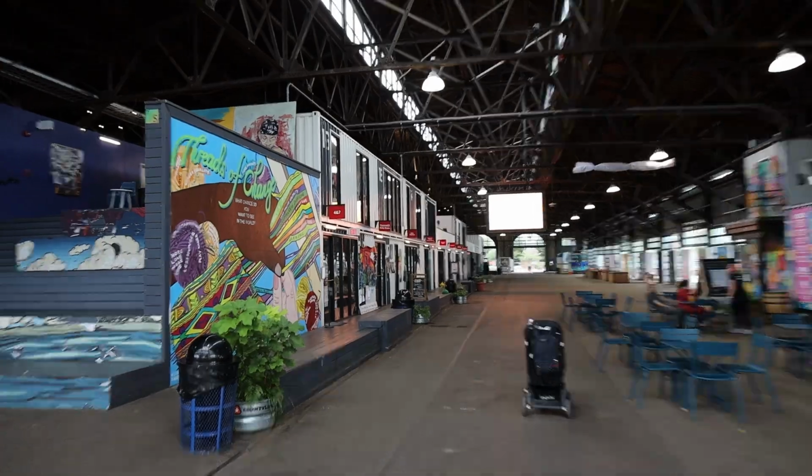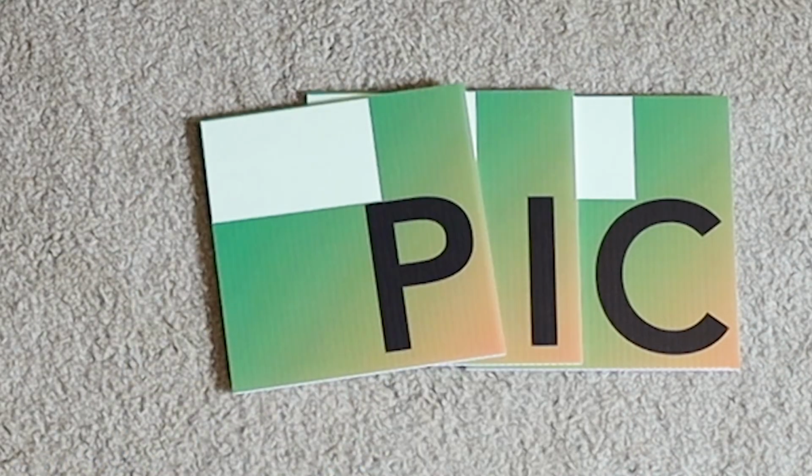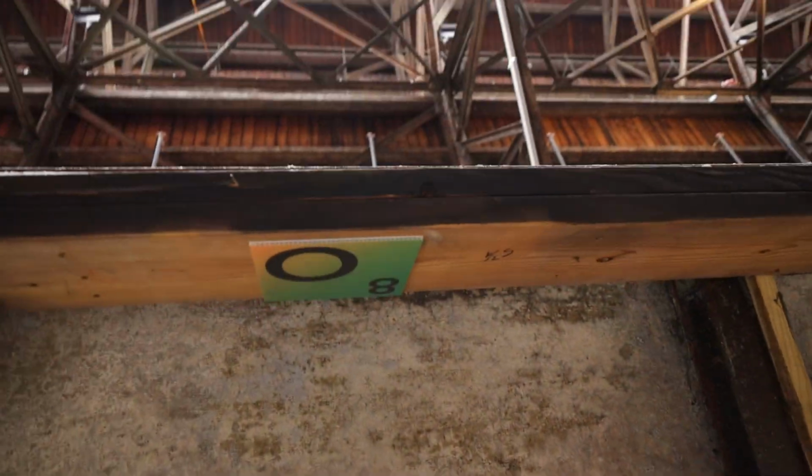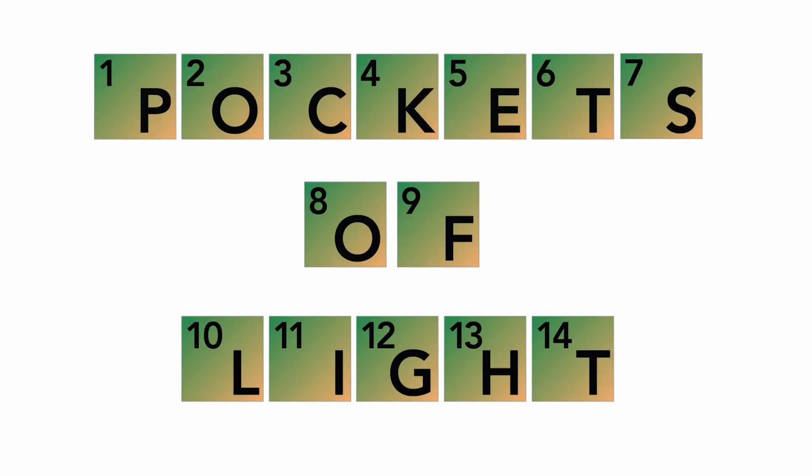I did provide a bit of a clue by using some of these squares in a video before hanging them up. If you're wondering where that pesky O that you probably couldn't find was, it was hidden here, thanks to the installers who helped me set up this part of the hunt. So once you gather all of the squares and put them in order, you get the message, Pockets of Light.